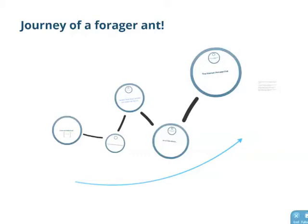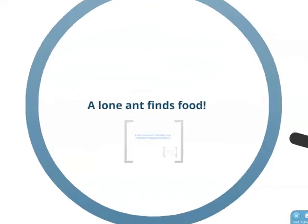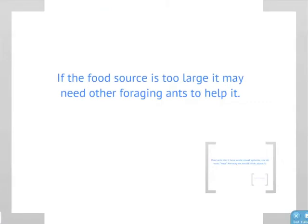Journey of a Forager Ant. Imagine a scene in which a lone ant finds food that is too big for it to carry on its own. In such a case, the lone ant must recruit other foraging ants to help bring the food back to the colony.